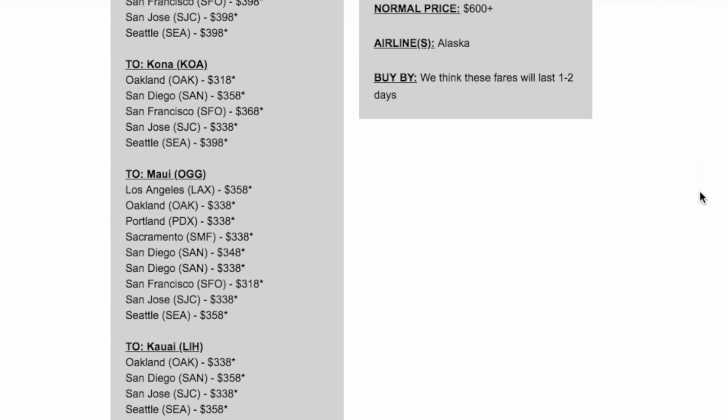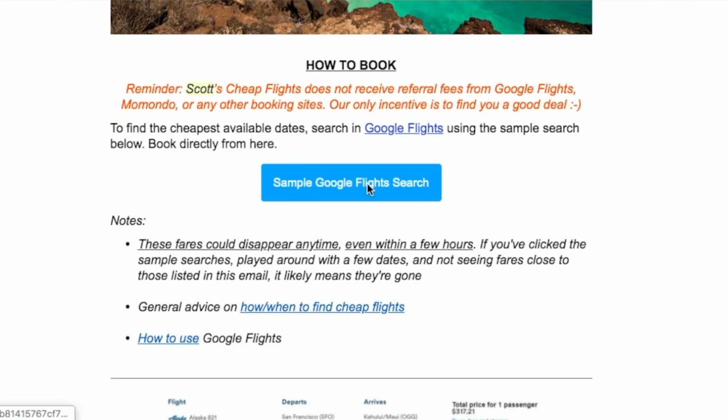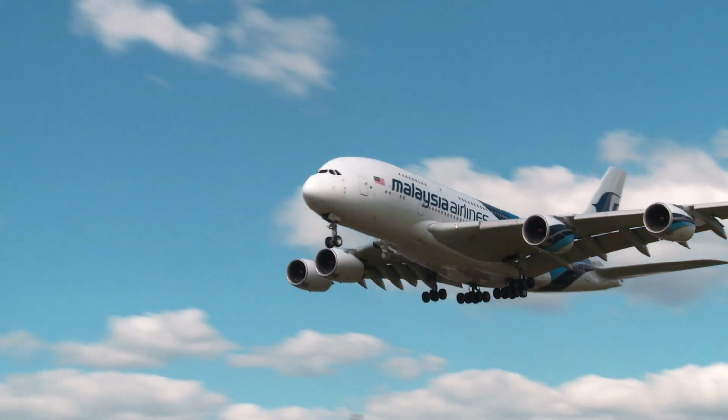So although I found it easy to use, I realize it might be intimidating for some because it's not a booking platform per se, but rather an email list that directs you to a booking platform. So I thought I would take this opportunity to explain what Scott's Cheap Flights is if you've never heard of it, and also walk you through how to use it because it's really not that hard, even if it seems a little intimidating. So if you're looking to save money on flights, who doesn't want that? Let's dive right into it.